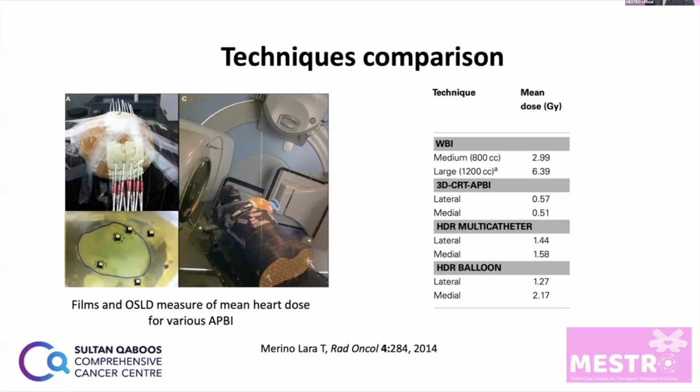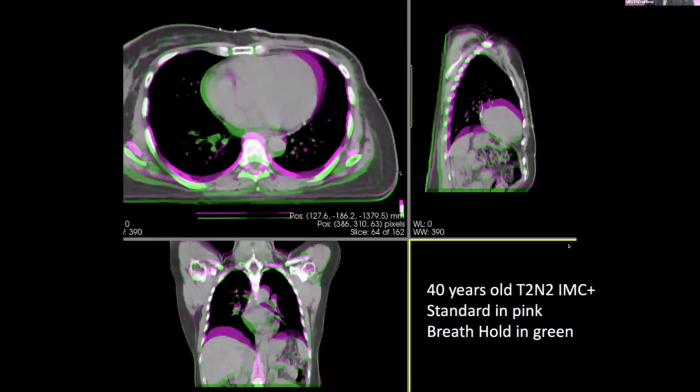Meaning that this patient with large breasts may not be ideally treated with whole breast radiotherapy. Either you reduce the dose, or you use a different technique, or you use a prone technique. The prone technique completely reduces the dose to the heart. If you use whatever technique of partial breast radiation, the dose is always below 3 gray. So APBI, accelerated partial breast radiation, is an excellent way to reduce the dose to the heart, and it's probably not associated with a significant increase in cardiac toxicity.